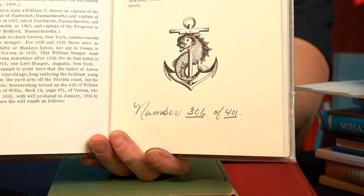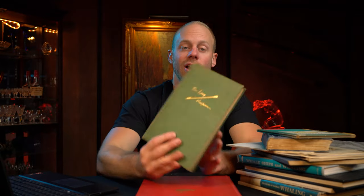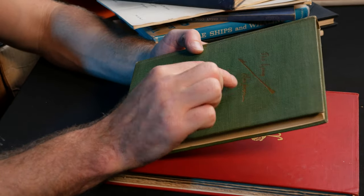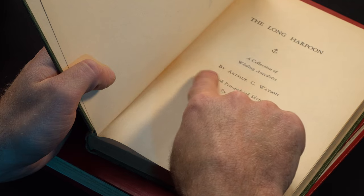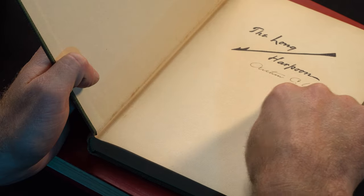306 out of 401. So, not that many in existence. The Long Harpoon. Nice looking book, actually, huh? That green looks really nice. And that gold lettering on the front and also on the spine looks awesome. But what I didn't know was that it was signed. This book is by Arthur C. Watson. And it's signed, Arthur C. Watson. So I got a signed copy.